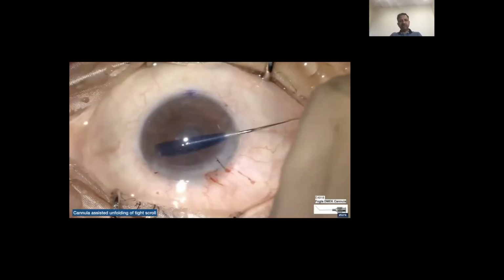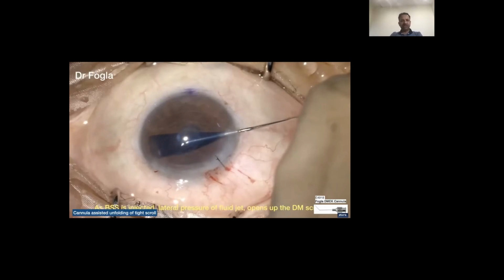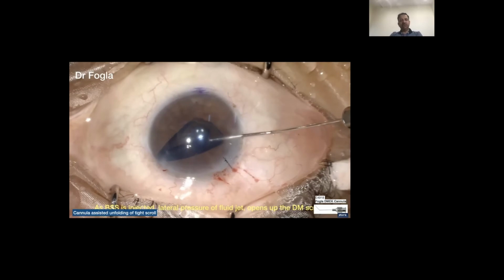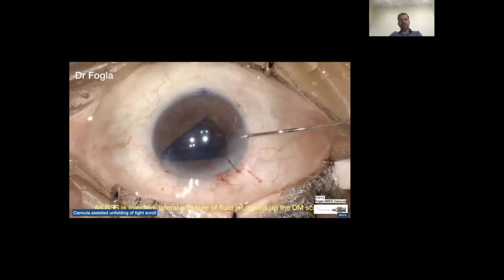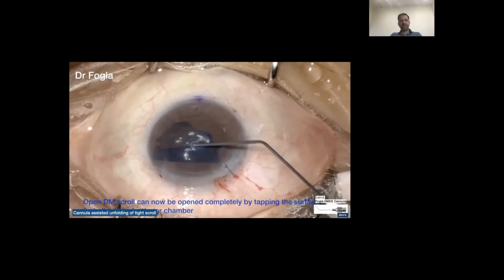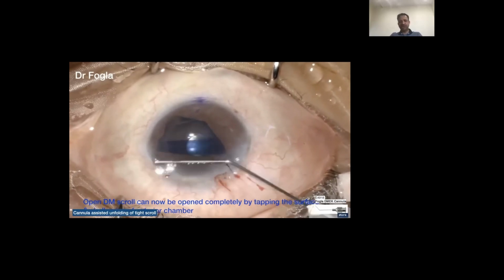For tight scrolls, this is again something that I like. I designed this cannula which has 2 side ports. It closes at the tip. You can give a burst of fluid. You can see that as you inject fluid, it helps open up the tight scroll. You can wait for a while to release fluid from the paracentesis, shallow the chamber, and the rest of the unfolding is pretty much the same as what we saw in the earlier videos.